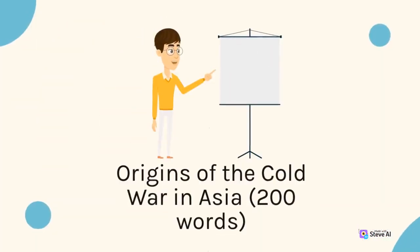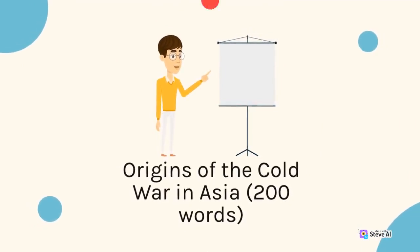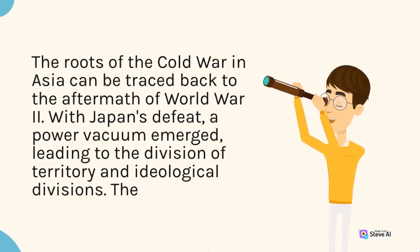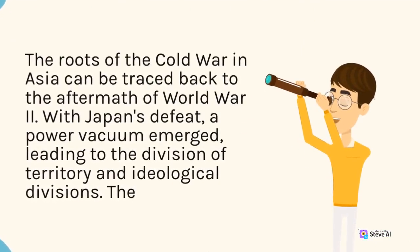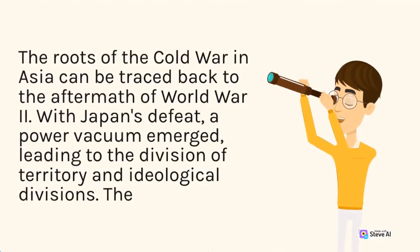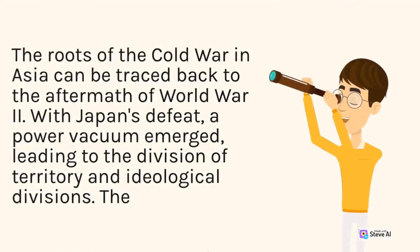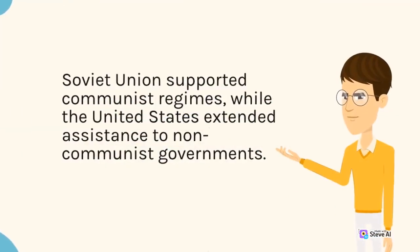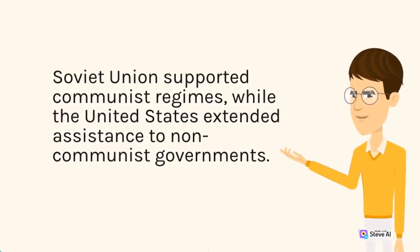Origins of the Cold War in Asia, 200 words. The roots of the Cold War in Asia can be traced back to the aftermath of World War II. With Japan's defeat, a power vacuum emerged, leading to the division of territory and ideological divisions. The Soviet Union supported communist regimes, while the United States extended assistance to non-communist governments.